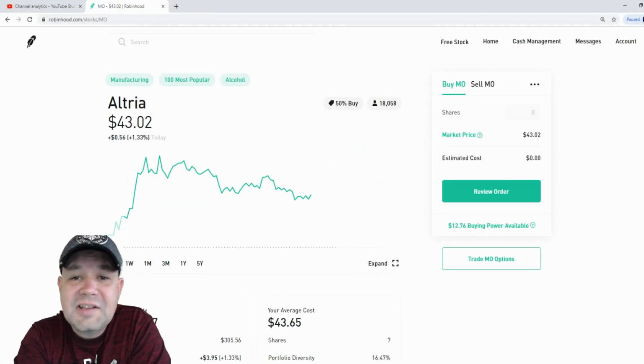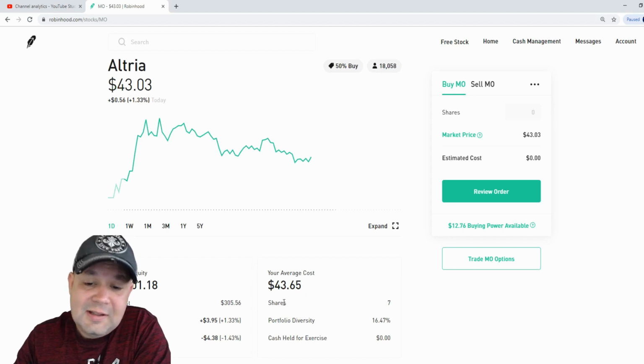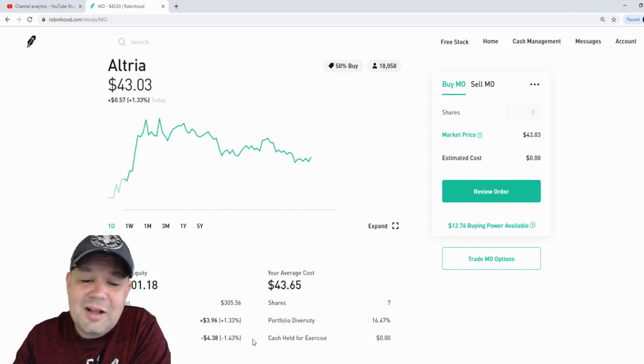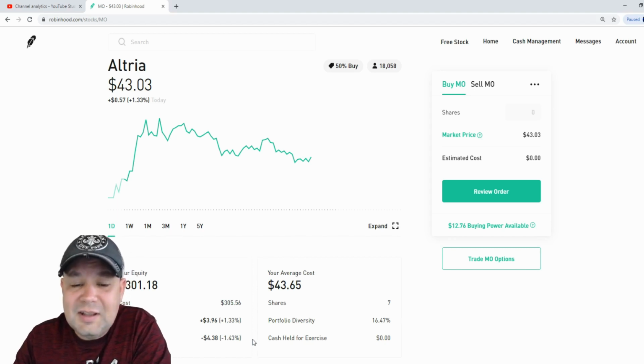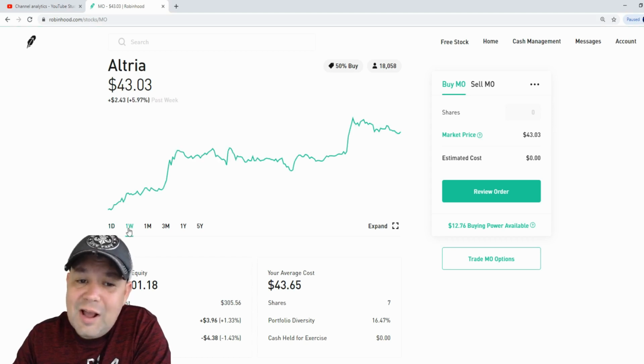Okay, here we are on the last stock in the portfolio. It's going to be Altria, ticker symbol MO. And we'll go ahead and run over the particulars, even though we've briefly hit on this. I got 7 shares, average cost $43.65. We're sitting at $43.02 right now, down a little over 1% in this particular stock. Was down way more off that negative news about vaping. But as you can see, the stock is steadily rising.